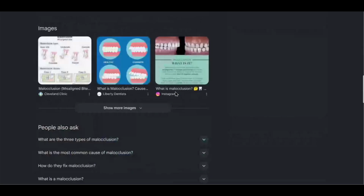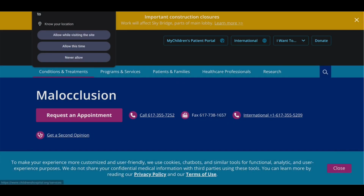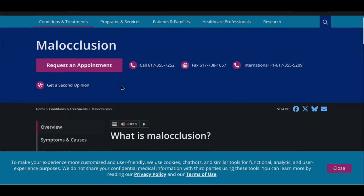Look, if you don't even believe me because it is AI, fine. We'll go to Boston Children's Hospital, childrenshospital.org.